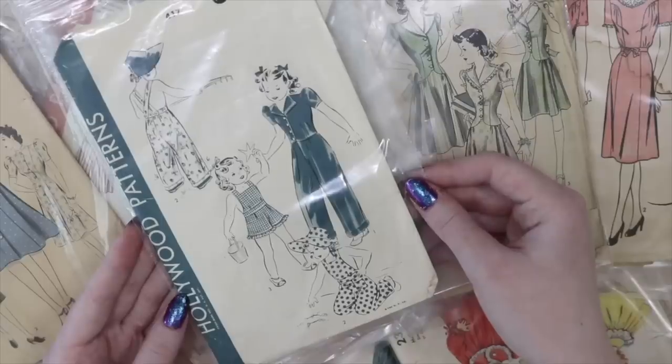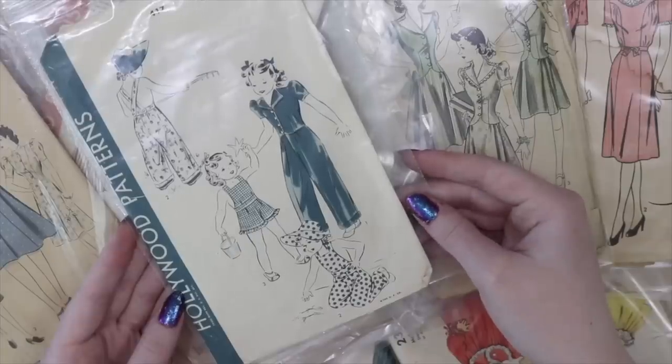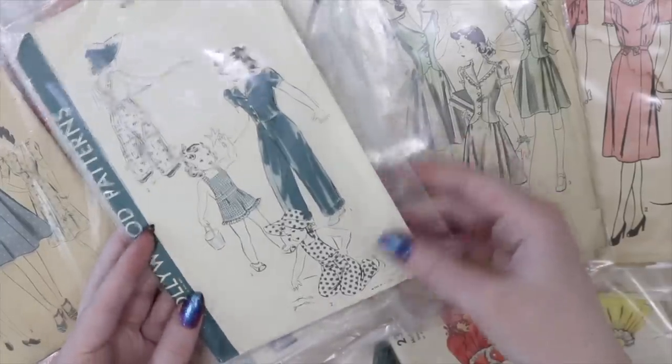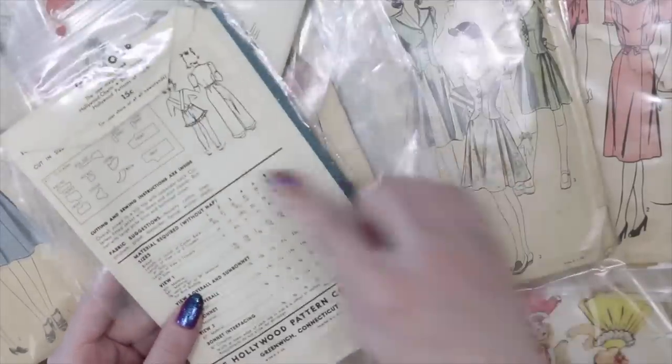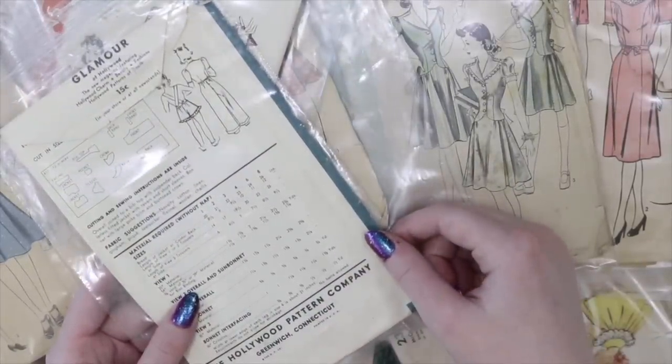It looks like you can make kind of a boiler suit, or I guess it's a jacket over a pair of pants with suspenders. And then you can also make kind of a pair of overalls, and you can cut the pants pattern off to make a pair of shorts as well. So you can see it in a little bit more detail there. So yeah, it's for a pair of shorts with a bib top or a jacket.